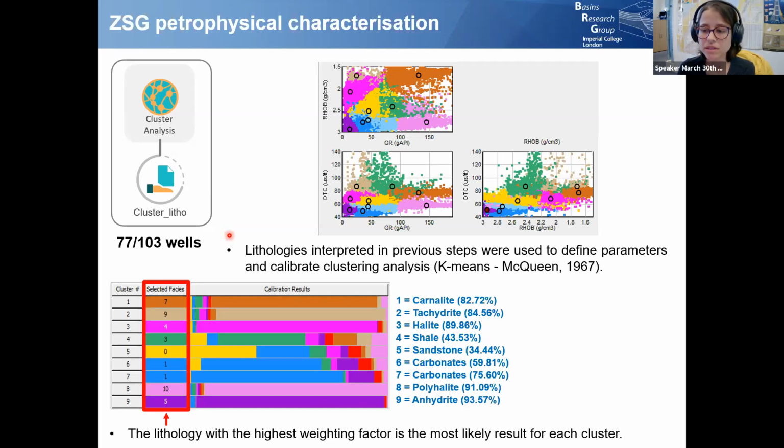analysis, using the K-means algorithm to fill the interpretation gaps in the remaining 77 wells. And we used the portions interpreted by cutoff-based method and the 26 fully interpreted wells as a calibration to the statistical method. So basically, this method splits the data set into a given number of clusters in a way that points inside each cluster share more similarities with other points inside the same cluster than any other.